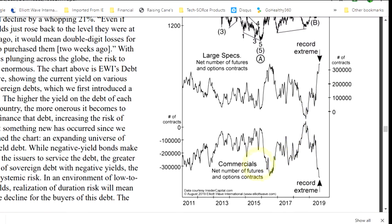Commercials are people that are actually in the business of producing gold. They're the ones that dig it out of the ground, refine it, and then melt it into gold bars and sell it. So they're just like a producer of coal or any other kind of producer. And so what happens is there's actually some supply and demand that works here.